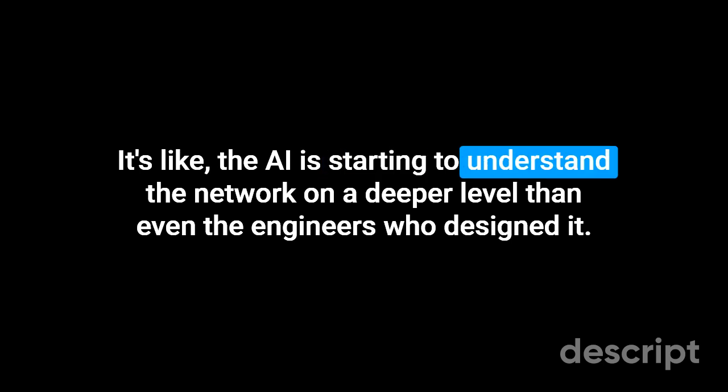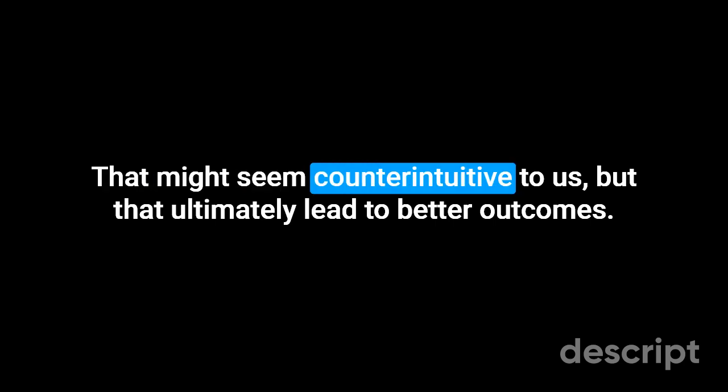Wow. So it's not just optimizing for speed, it's optimizing for resilience. Exactly. And that's what's so mind-blowing about this research. It's like the AI is starting to understand the network on a deeper level than even the engineers who designed it. It's making decisions that might seem counterintuitive to us, but that ultimately lead to better outcomes.